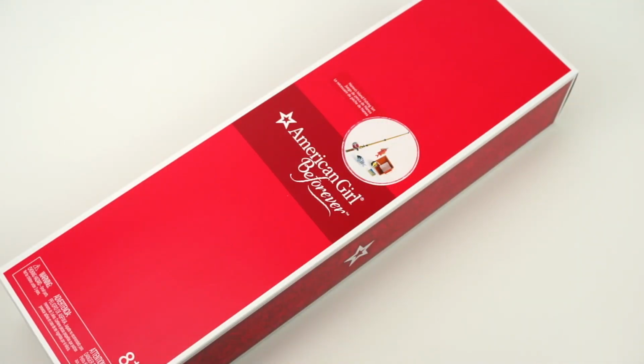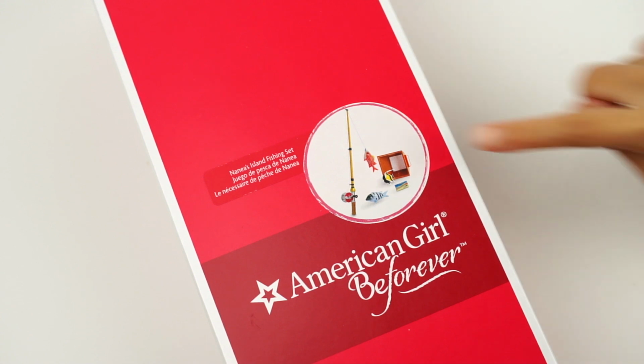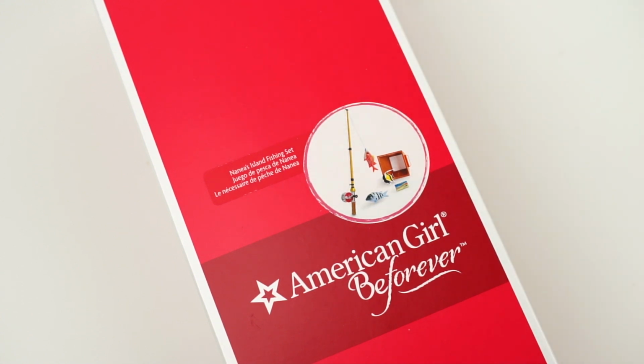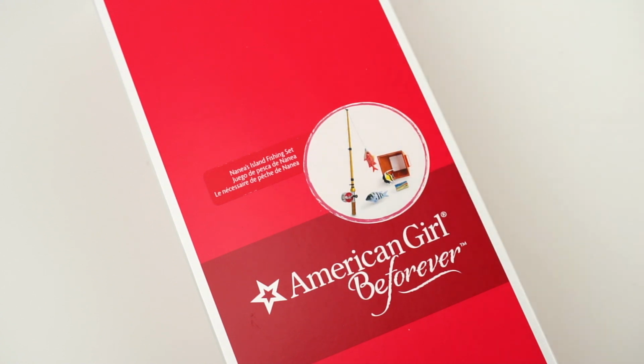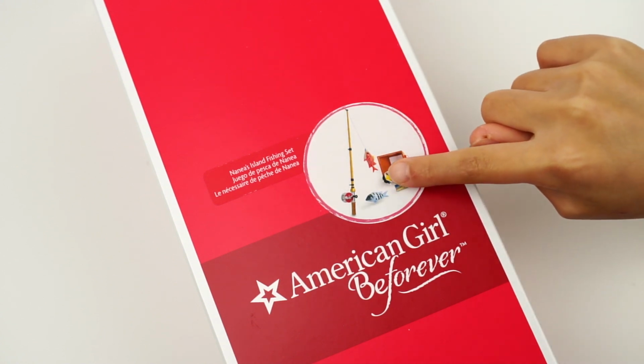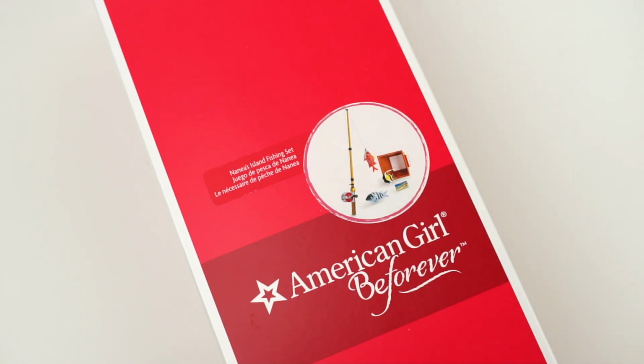This is the other set we got, Nanea's Island Fishing Set. I really like the fishing pole, so I had to take it home. Here's the fishing pole Wamda was talking about. The set also comes with a lure box, three tropical fish that have magnets inside, and a viewing box that Nanea and Papa used to look down into the water for fish.